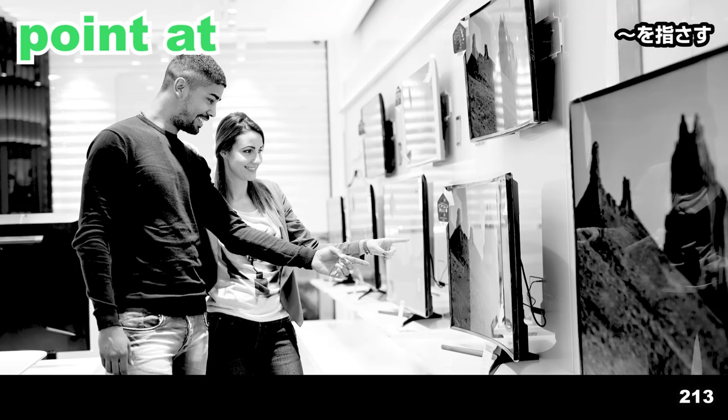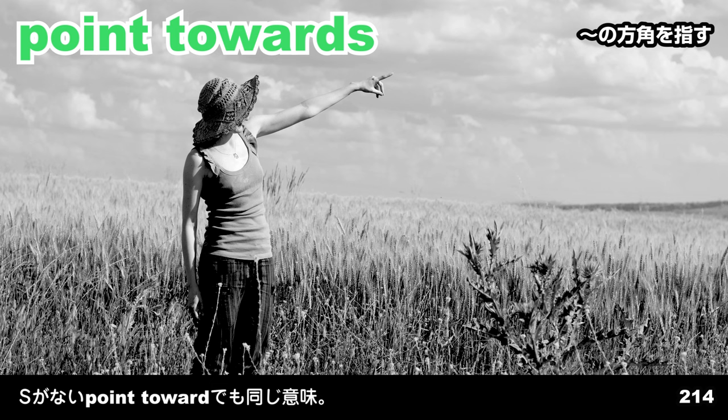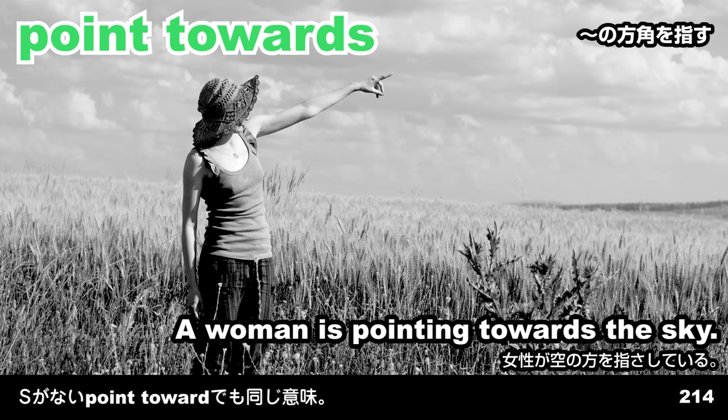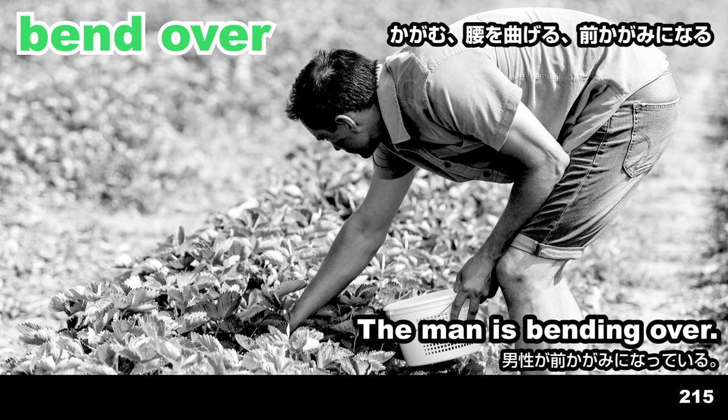Point at. The customers are pointing at a television. Point towards. A woman is pointing towards the sky. Bend over. The man is bending over.